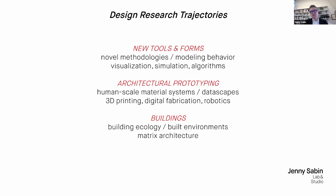And then some of those successful prototypes are then pushed into the realm of buildings and the built environment and issues of building ecology. And I would say this is where the practice arm of my work comes in, where we're really able to test tools and prototypes that have reached a certain maturation and testing.